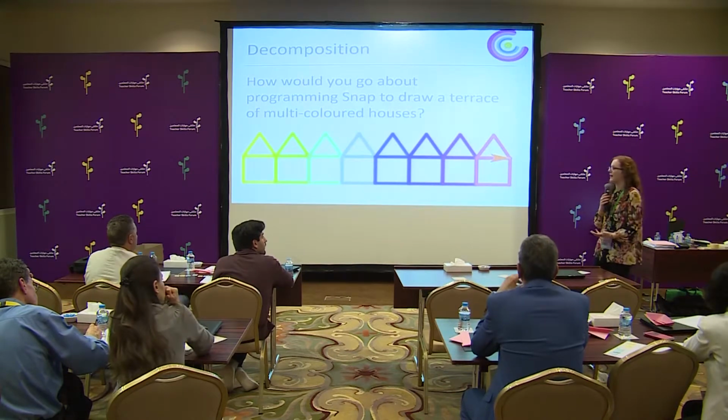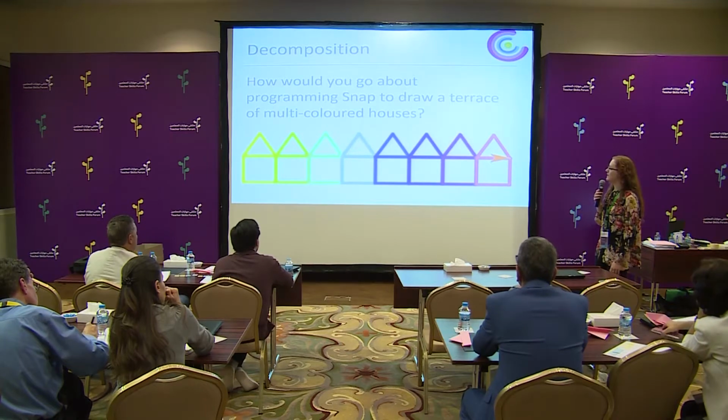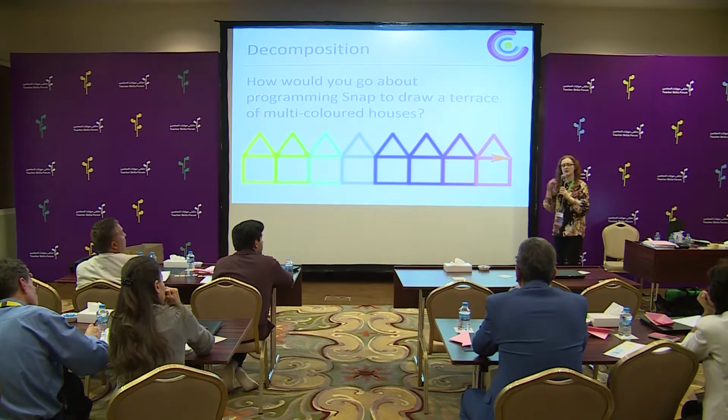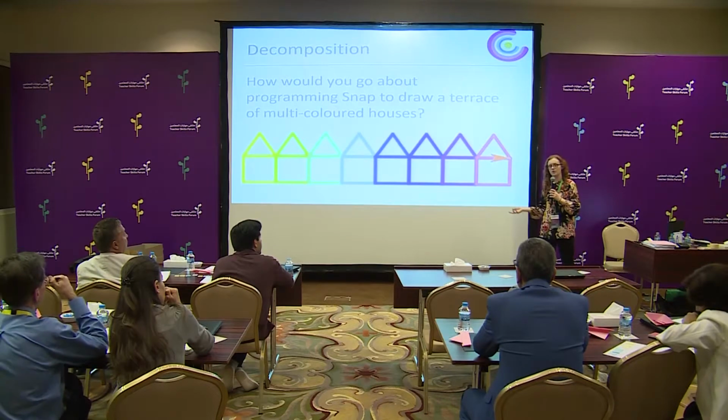But you could do it in either. It would be very, very similar. Snap is a programming language where you can give your character, and in this case, my character is this arrow, instructions. I can tell it to move around, and as it moves around, I can make it draw.